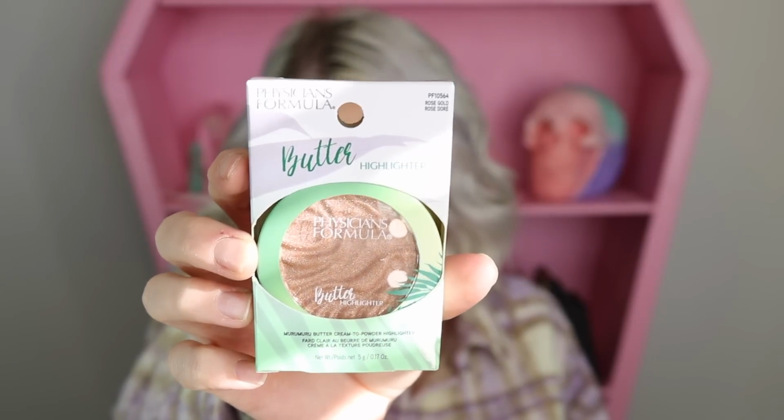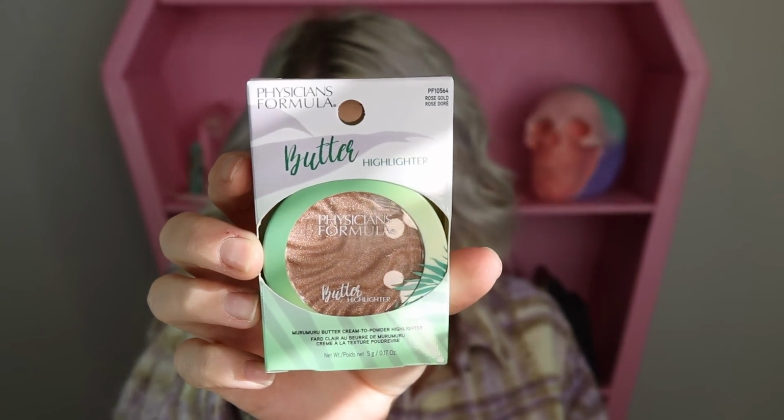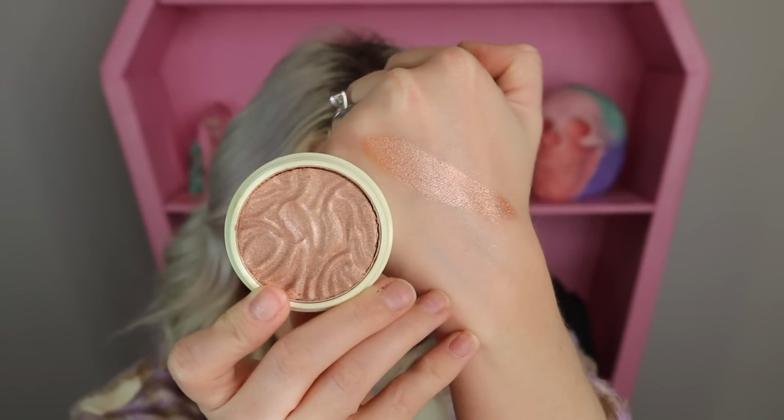Moving on now to item number 9. What could be in this day? Oh, Physicians Formula. This is their Butter Highlighter, cream to powder highlight. And in the box here, we got the shade Rose Gold. Super duper pretty. I do like that they went for a little bit of a darker highlight, so it does make it a little bit more universal for different skin tones.